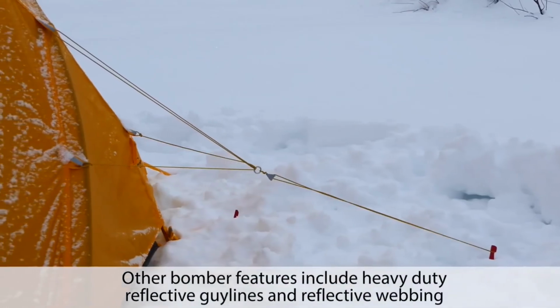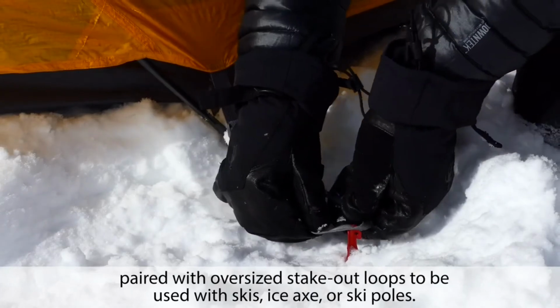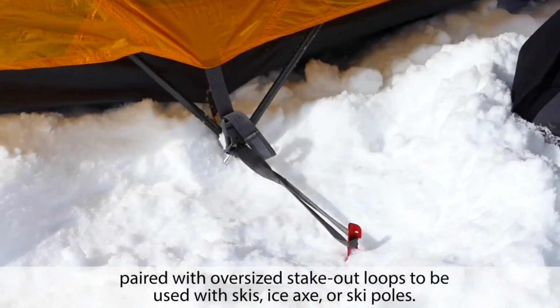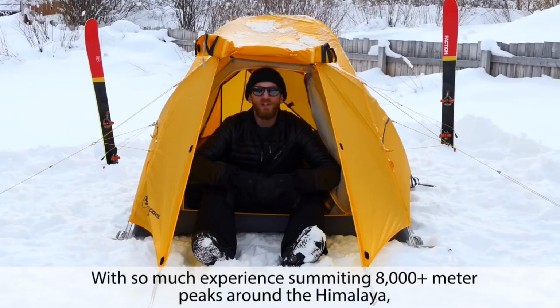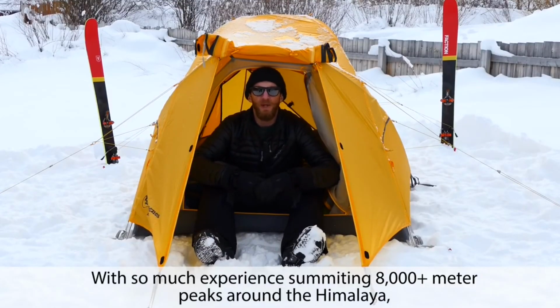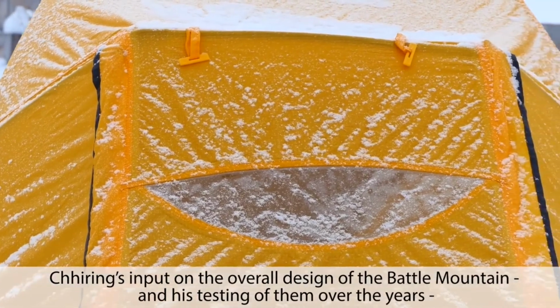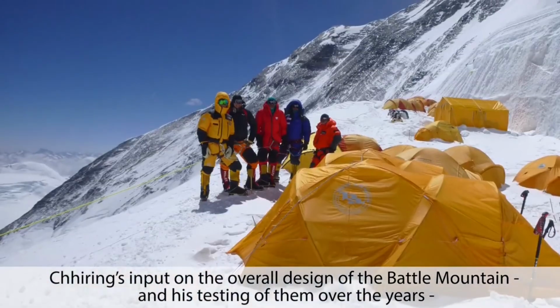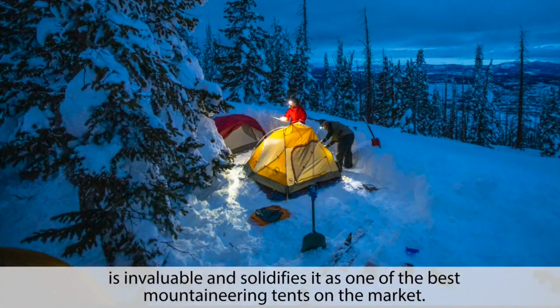Other bomber features include heavy-duty reflective guy lines and reflective webbing paired with oversized stakeout loops to be used with skis, ice axe, or ski poles. With so much experience summiting 8,000-meter peaks around the Himalaya, Shearing's input on the overall design of the Battle Mountain and his testing of them over the years is invaluable and solidifies it as one of the best mountaineering tents on the market.